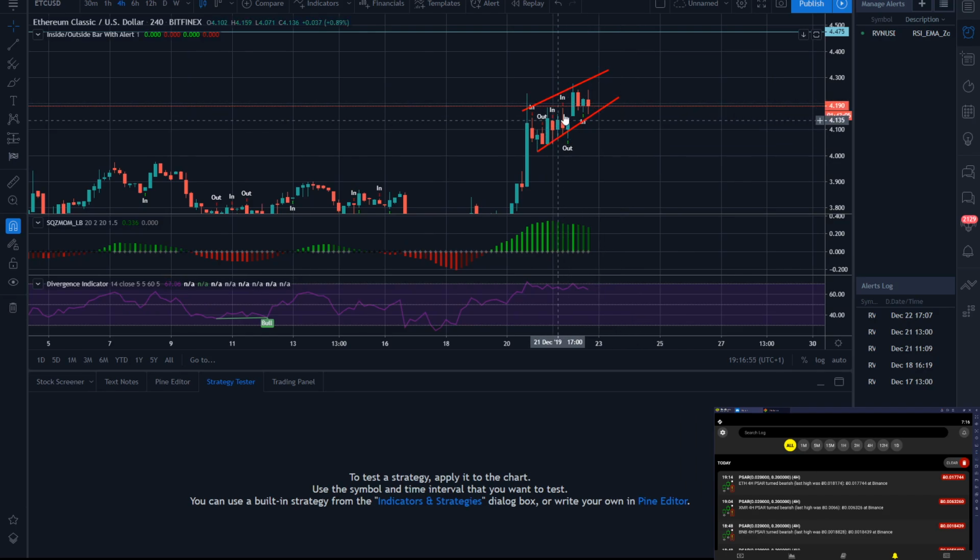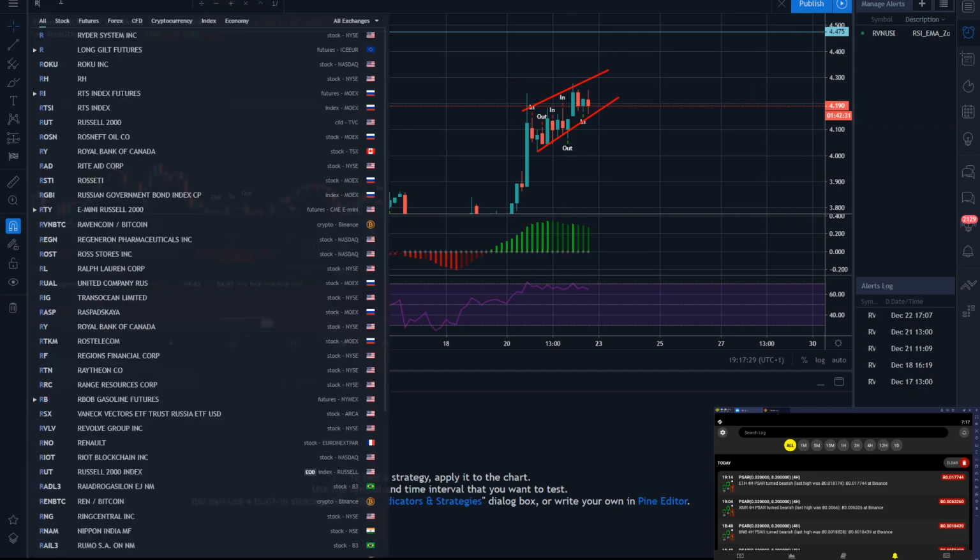And also if we go from the inside bar strategy, this is a mother bar, so if this one wants to continue higher, it needs to break this high. But if Bitcoin goes higher, the alts will dump pretty bad. So in what positions am I? My positions are with Bitcoin, EOS BTC.